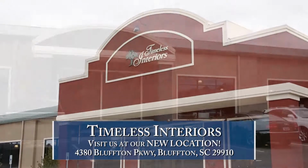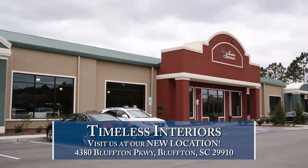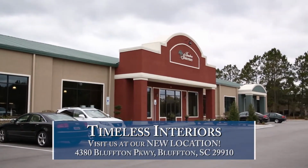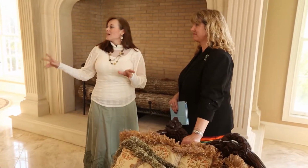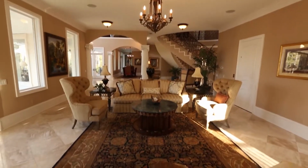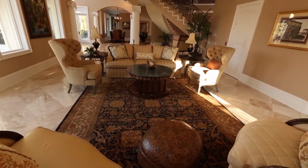It's a good thing. Yes, yes. And the new building on Bluffton Parkway is so conveniently located for everyone. It absolutely is a one-stop shop. But this is where you found every one of the pieces that are throughout this home have been pulled from the showroom over there on Bluffton Parkway. And it's amazing.